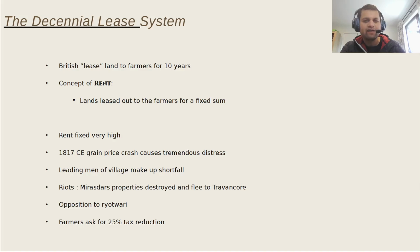Somewhere between 1810 and 1821, there were serious riots in a particular part of Tirunelveli district, and the mirasdars, or the people who were responsible for collecting the revenue. So these were still a carryover from the old system, and the mirasdars would themselves be completely wiped out in a few years. Their properties and homes were destroyed by mobs, and they were forced to flee to Travancore. So Travancore is in Kerala. It was a princely state, so quite an enlightened family.